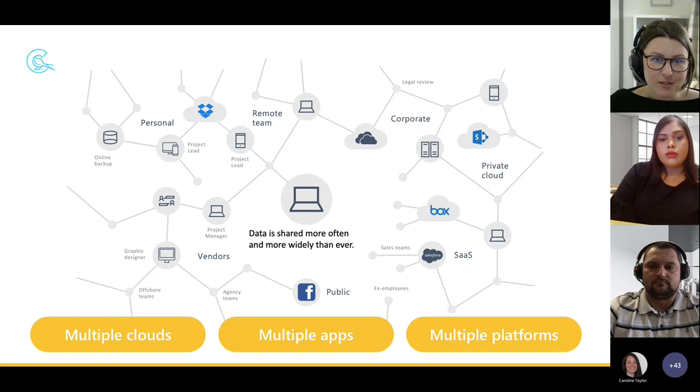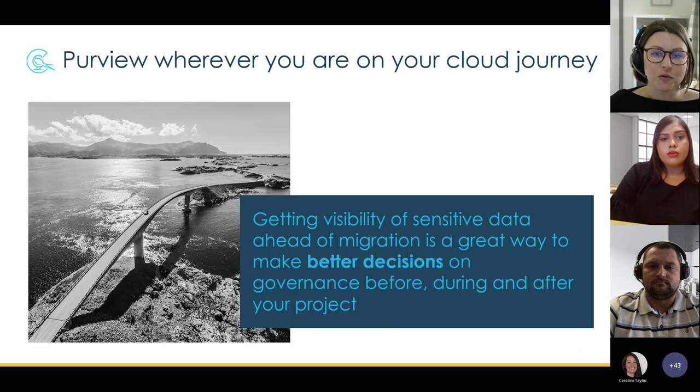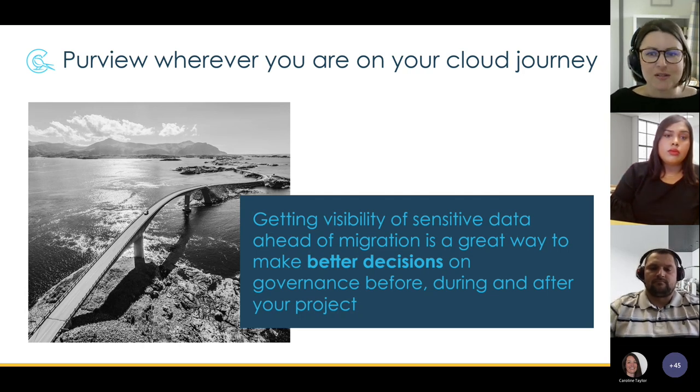And add to that the compound effect of growth and of change. Your data footprint doesn't stand still. It's ever expanding. It's moving all the time. The regulations around you don't stand still. The technology certainly doesn't stand still for a second. Your business doesn't stand still.